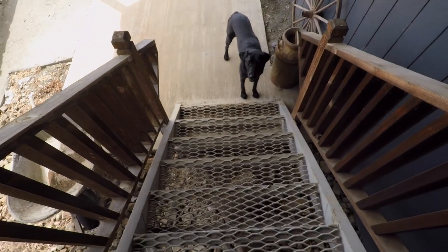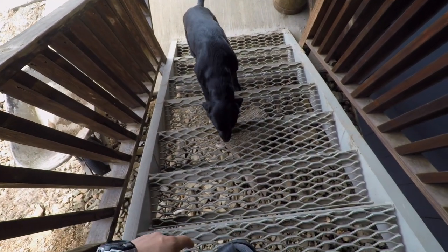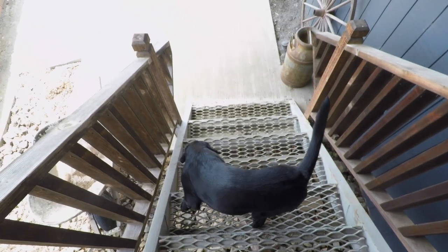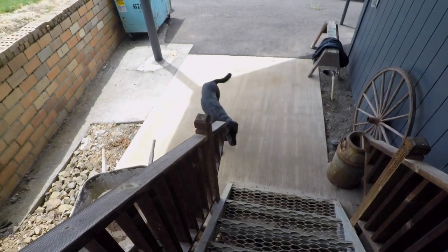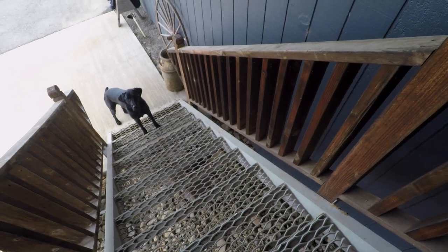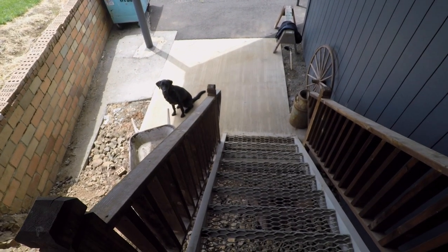Hey, Chief, come here. Good boy. Okay, back. Good boy, Chief. Tail wagging. Okay, stay. We're going to go up a little bit higher now. I'm about halfway up. Chief, come here.